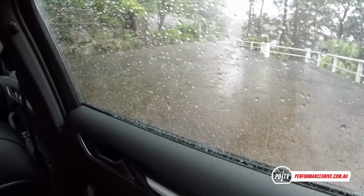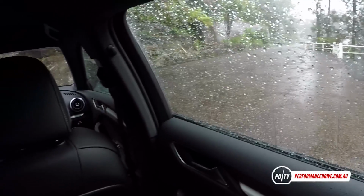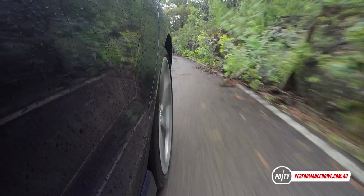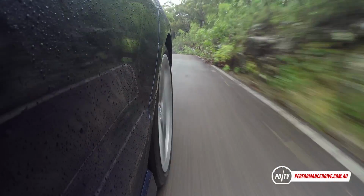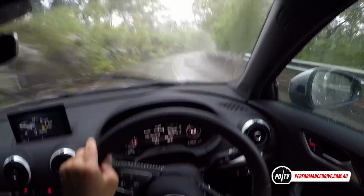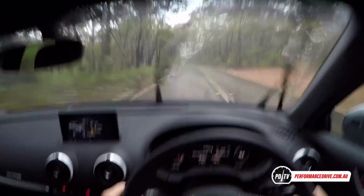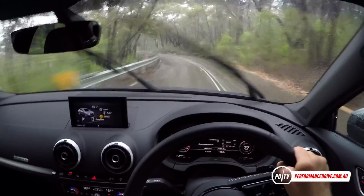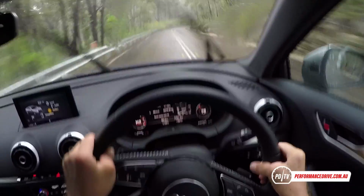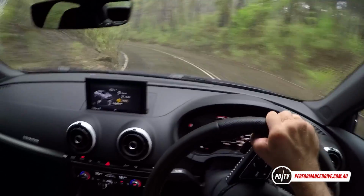Anyway, let's go for a drive. I don't think that rain's going to ease up anytime soon, but we'll test out the Quattro all-wheel drive system. So straight away I can feel the throttle response is awesome, even from low RPM. It's got plenty of torque. And of course the stability is incredible. Lots of grip, even under full power, even in these poor conditions.